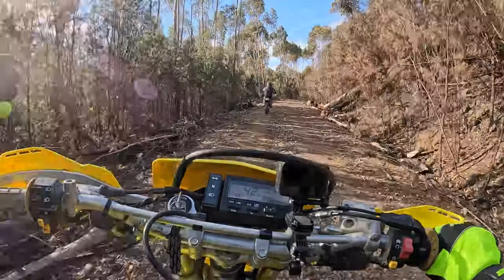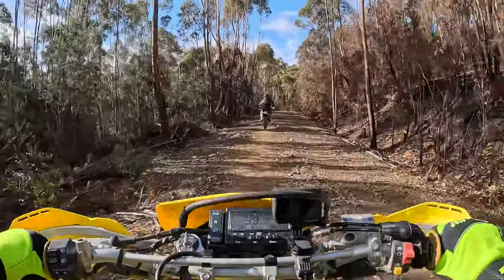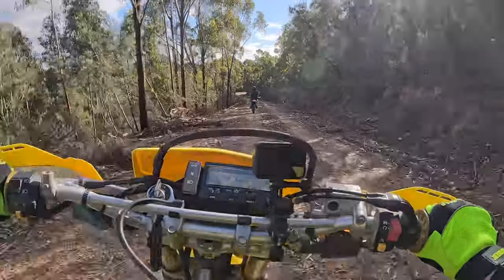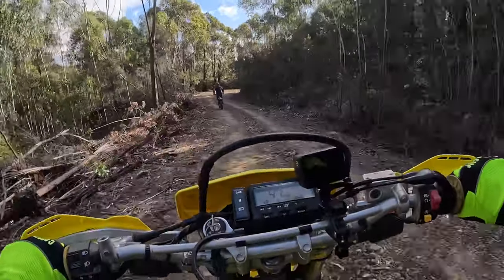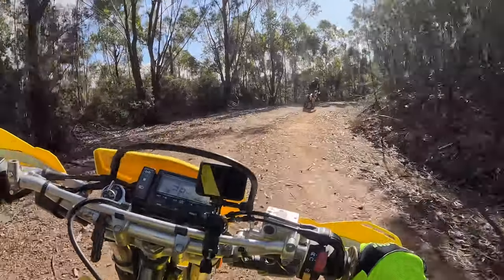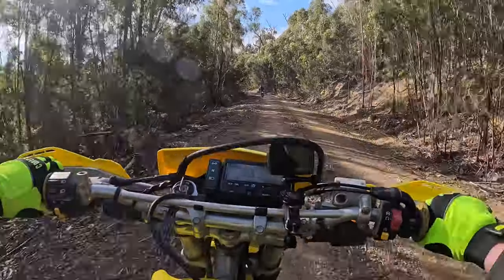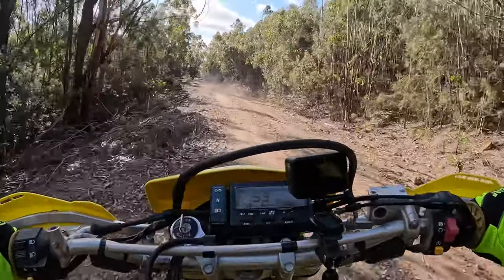We just pulled off the another track onto another track, and so there seems to be like a network of roads out here. She's definitely a good old bike, this one.